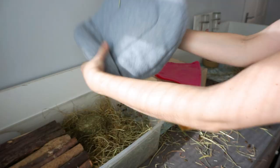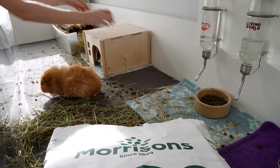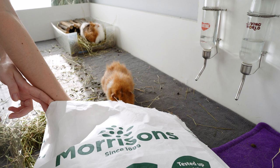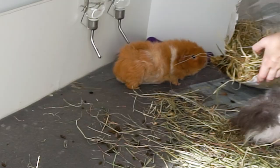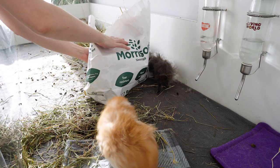Stuff in here is still fairly clean. I only put it in yesterday, so I'm probably going to reuse it in the new cage as well. Hey, missus. Come out for me. Let me get rid of this stinky bag. She just starts eating the hay right next to it. Oh, gross. Don't go underneath it. Yeah, that's going straight in the bin.